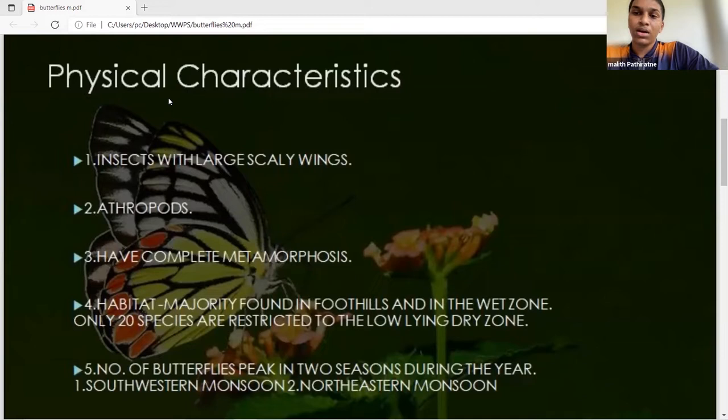Mali, the majority of butterflies are found in the foothills and in the wet zones, in the range above 4,000 feet above sea level. Fewer than 20 species are restricted to the low-lying dry zone, and a much smaller number of species are found in the range below 4,000. A number of butterflies peak in two seasons during the year: the southwestern monsoon and the northeastern monsoon. The southwestern monsoon is between March and April, and the northeastern monsoon is between September and October.